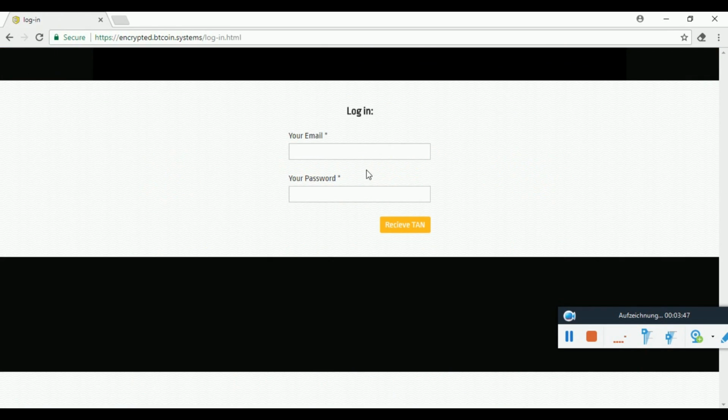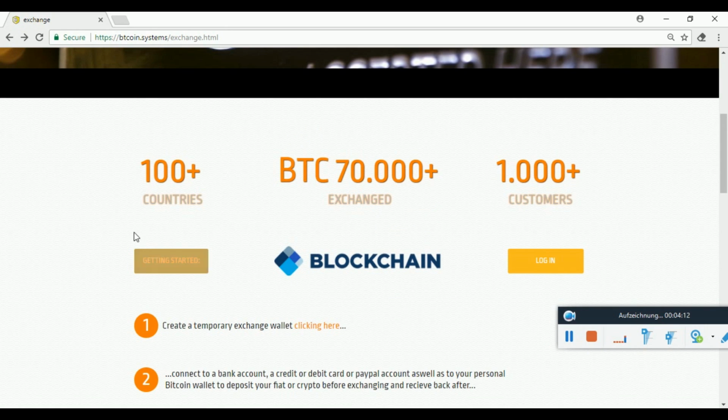Login. Oh wait, no, not login, but alright, I'll show you the login first of all. You have to enter your email and your password, then you request the TAN. TAN is a 6-digit number that you receive at your email, so you just have to click a link and manually put in the TAN, and then you can enter. So it's a two-step verification that it's really you. Email, password, then TAN and linking. So this is really safe.